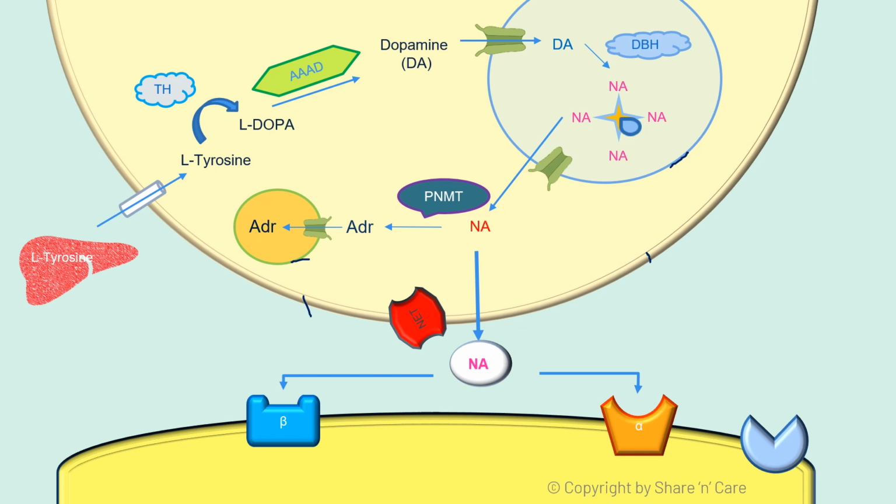Now, after producing the pharmacological response, the extra neurotransmitter which is present in the synapse has to be reuptaken in order to terminate its action. So there are three reuptake processes. The first is the axonal uptake, which is also known as uptake 1.